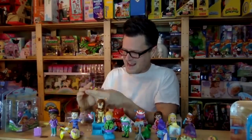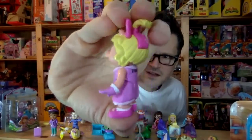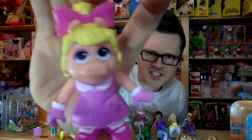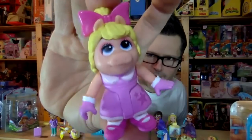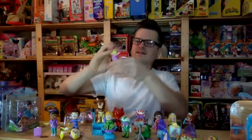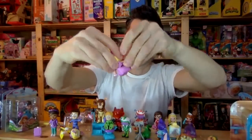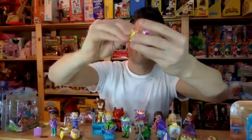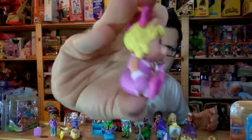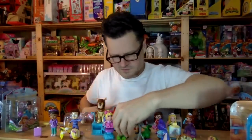All right, and then here is Piggy. Look at her. Hey, Liam, thanks for stopping in. Oh, she's cute. And she sounds like this. Oh. Her legs were stiff. They just needed some bending. And her head moves, and her arms do move just around. These ones don't have ball joints again. But she's cute, and she can sit in the chair if she wants. Let's sit her in the dentist chair. Yeah, she fits there good.